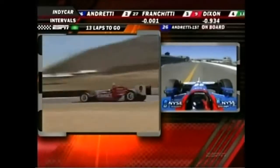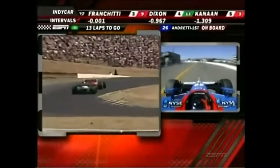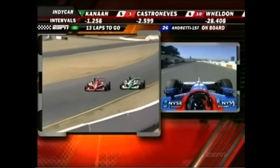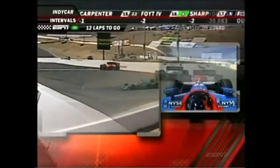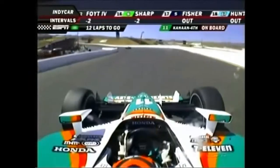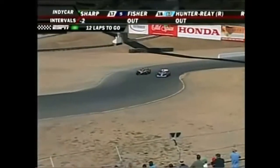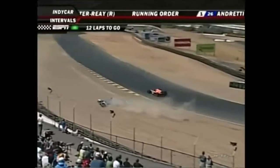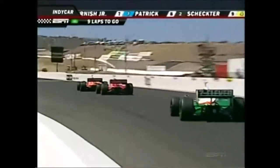All right, Marco Andretti is coming in for his last pit stop. He is actually the race leader, but it's a matter now of can he get out before these guys come around. The question is, can he get back out and up the speed and up the hill before it is Franchitti, Dixon, and here they come. And oh, they touch, they make contact, the teammates. Green's out. We're about to find out if Dario can hang on.